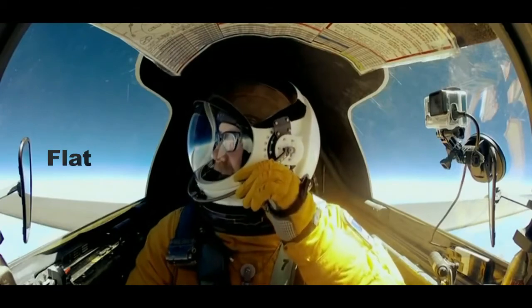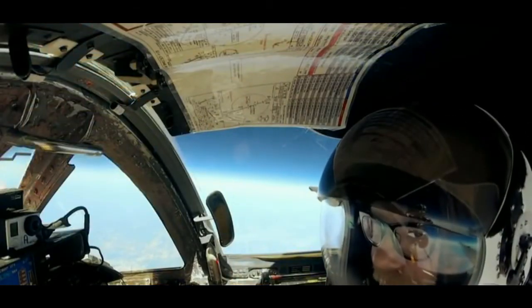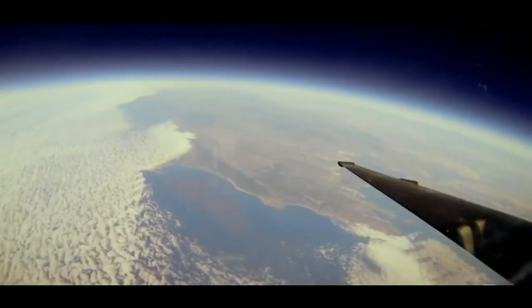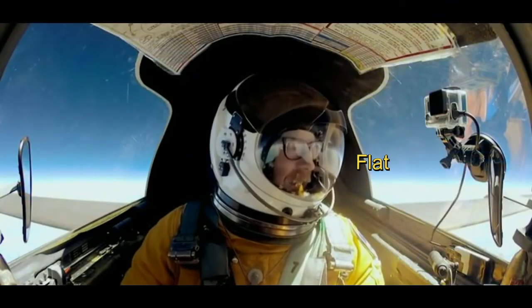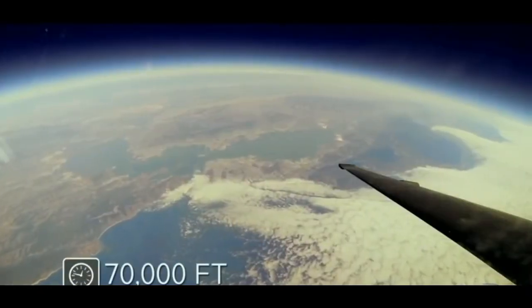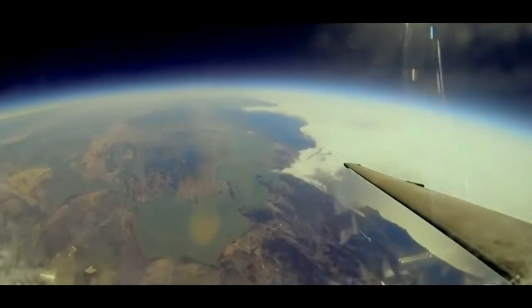The sky has gotten to be a very, very dark blue. What an unbelievably beautiful day. And from this height, 67,500 feet, the edge of our planet has a definitive curve to it. It is more three-dimensional than I have ever seen it. There we are. Ladies and gentlemen, 70,000 feet.